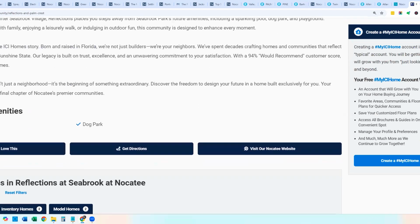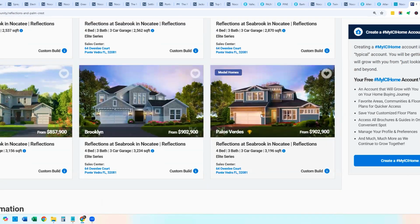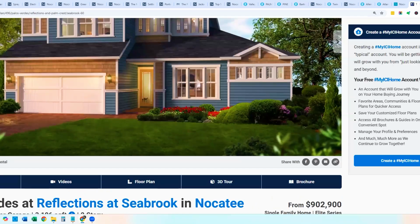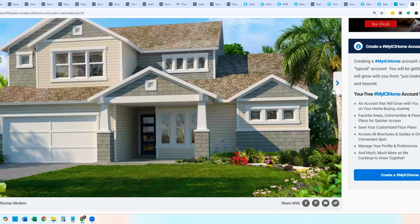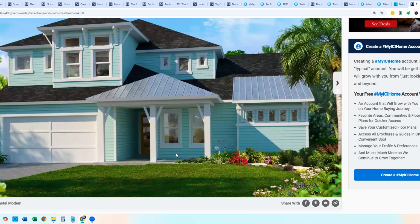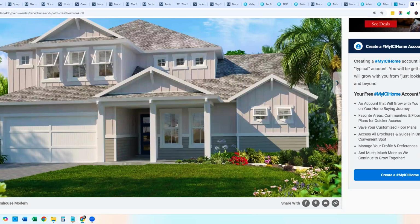The next thing I do want to highlight is really diving into the floor plan we looked at today, which was the Palos Verdes. As mentioned, the Palos Verdes starts off at around $900,000. As you can see here, they have multiple different elevations you can choose from. The one we looked at today was the Craftsman Modern, but they also have the Farmhouse Modern and the Coastal, and really the difference all comes in that front porch. So if you love that front porch, going with the Coastal Modern, the Craftsman Modern, or the Farmhouse Modern, those are the ones that are going to give you that beautiful front porch that we saw today.